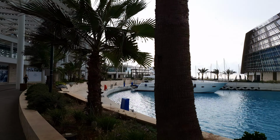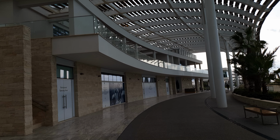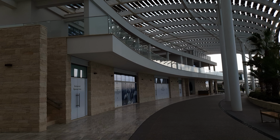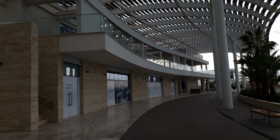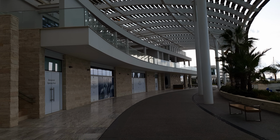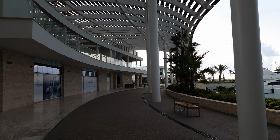All shops are quite empty now. It's a very new marina. It opens this year, so it took time. It's very far away from Agia Napa, so it's not so crowded at night. The Limassol marina is near the old city of Limassol, so it's very crowded. It has advantages and disadvantages, of course.